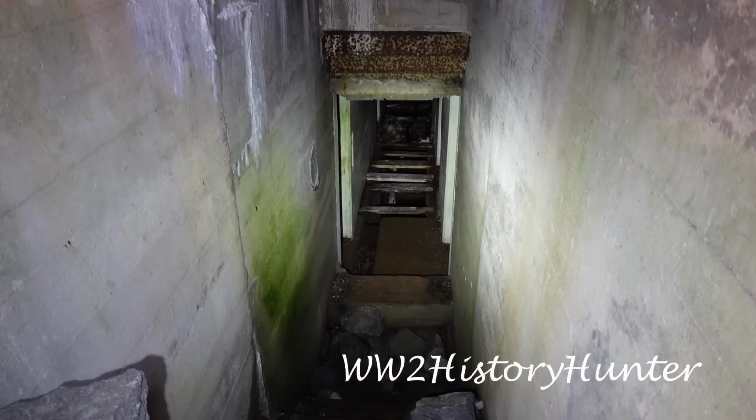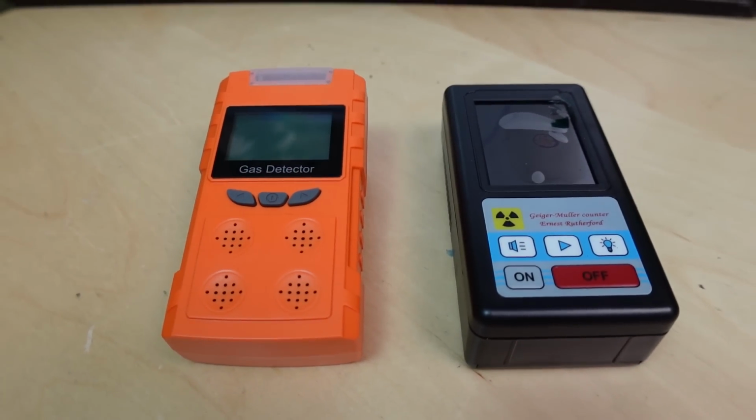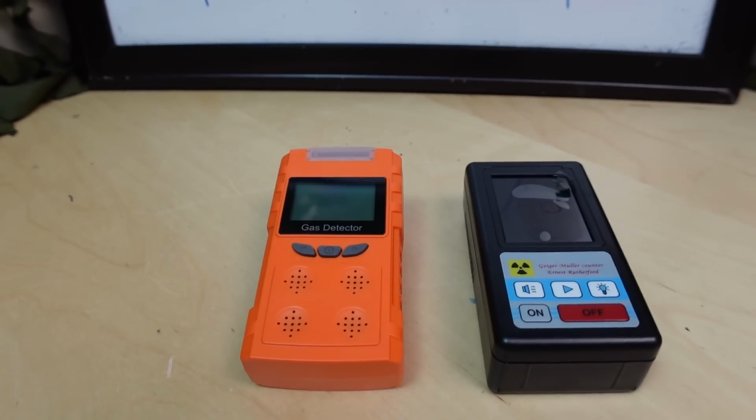You've gotta be kidding me. There's a huge bunker here. Welcome to the History Hunter. That's a Geiger counter, that's a gas detector. And why do I show them to you here?